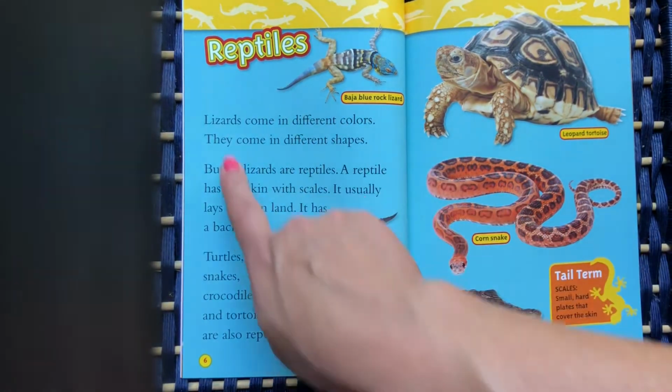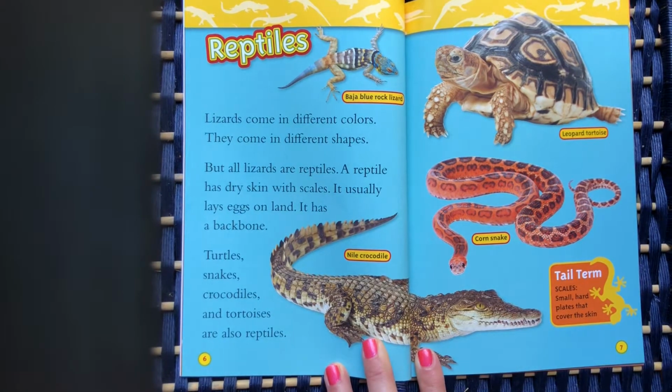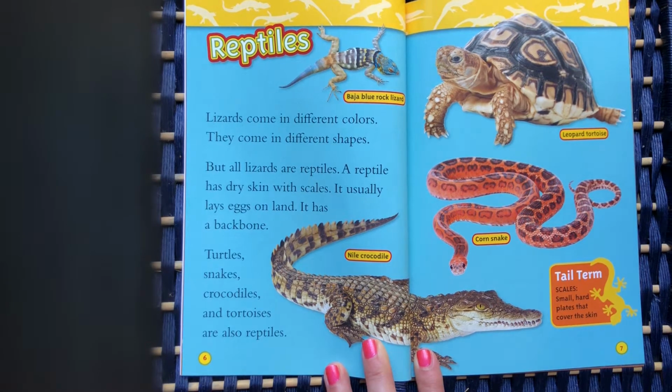Reptiles. Lizards come in different colors. They come in different shapes. But all lizards are reptiles. A reptile has dry skin with scales. It usually lays eggs on land. It has a backbone. Turtles, snakes, crocodiles, and tortoises are also reptiles.